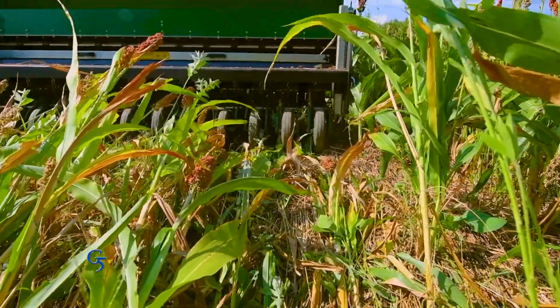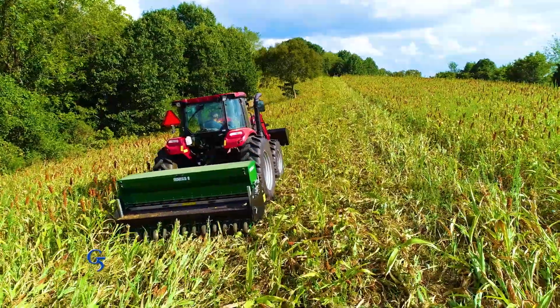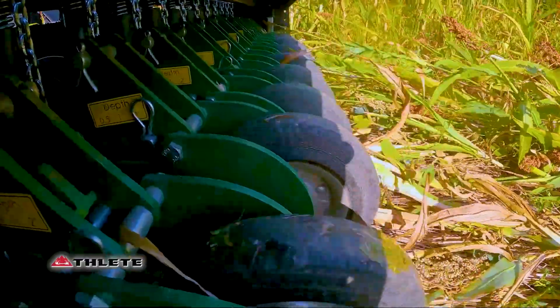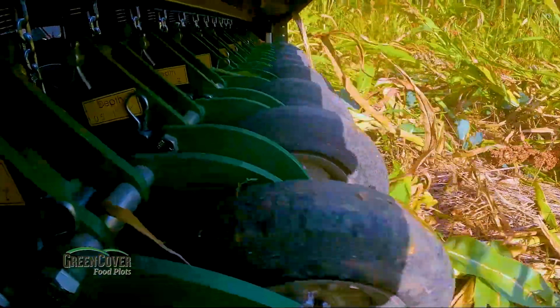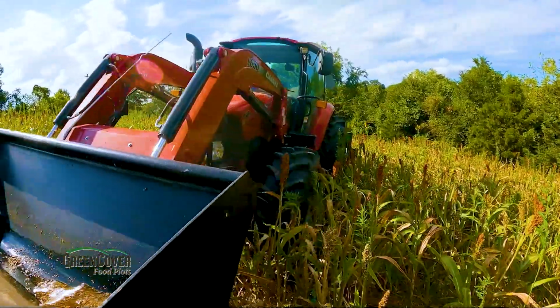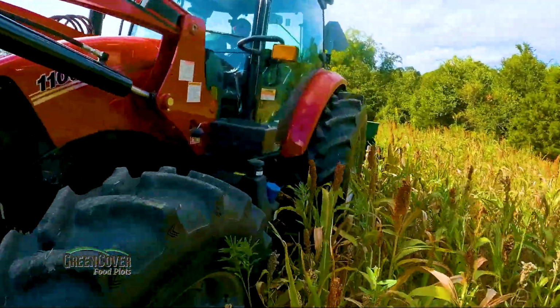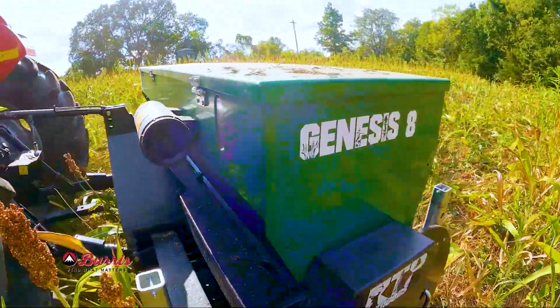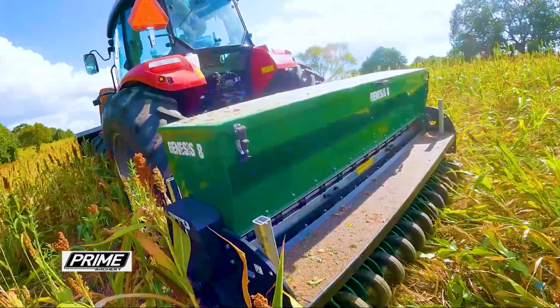And again, we don't want to be spraying it out if we don't have to. We don't want to be tilling it under if we don't have to. Drill right through it, and you'll knock a lot of it down. A lot of it will die. Some of it's not going to die, and that's okay. That's okay if some of that wants to grow with your fall release, and then you plant that fall release.